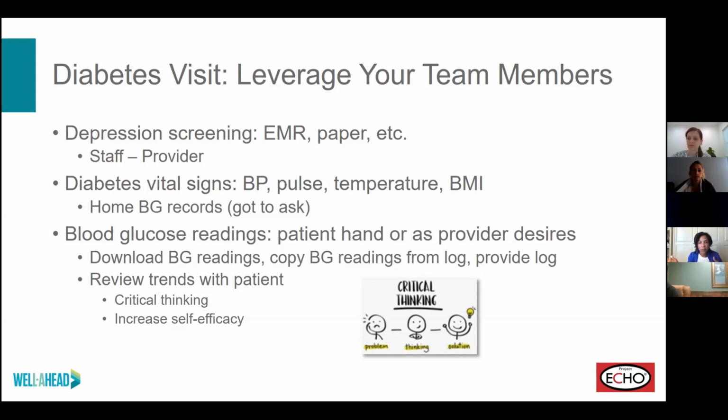Other times we'll say to make sure the patient has it in their hand. Either way, it needs to be printed and provided. That's one example. Blood glucose readings, again, as we said, the one thing you want to do is critical thinking.